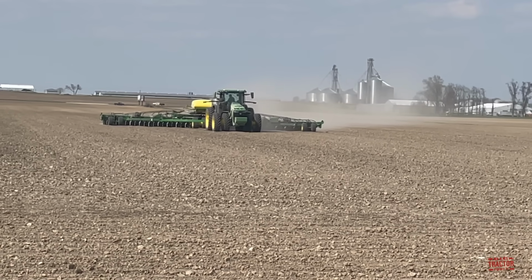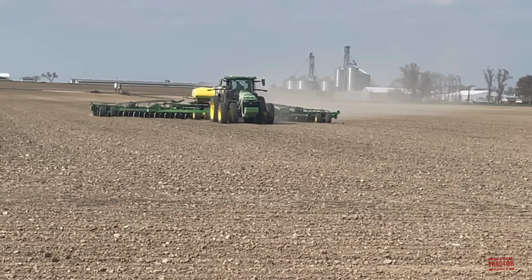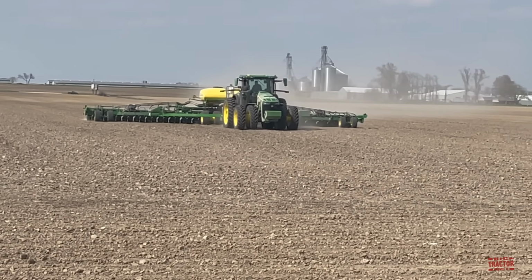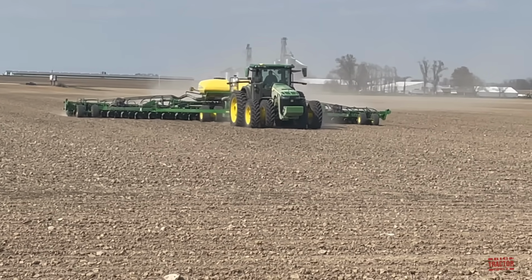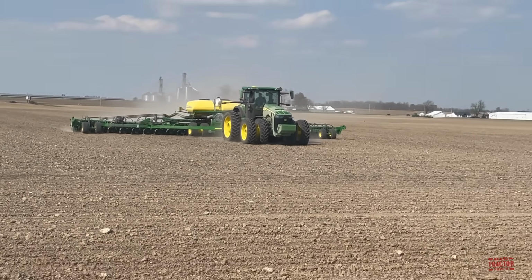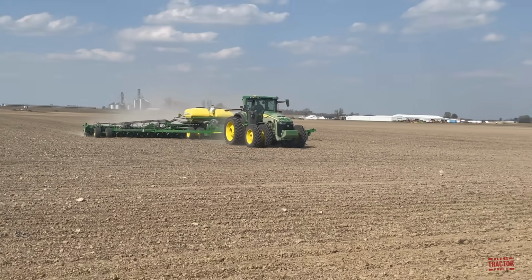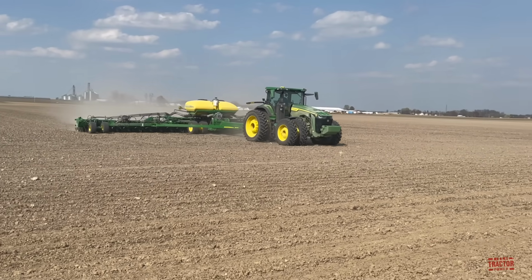The 8R410 tractor is equipped with a 202-gallon diesel fuel tank and a 9.8-gallon diesel emission fluid tank for clean engine solutions. When this tractor rolls off the John Deere production line in Waterloo, Iowa, its base weight is 36,500 pounds. According to JohnDeere.com, the list price for an 8R410 in 2021 is $478,458.